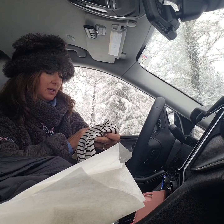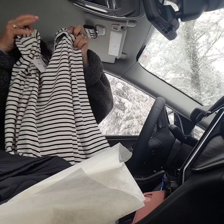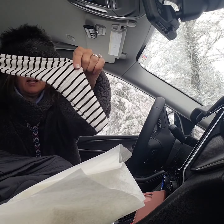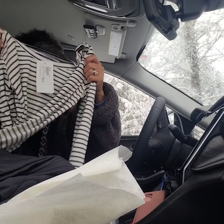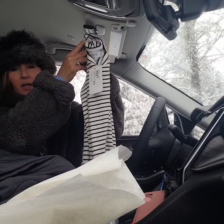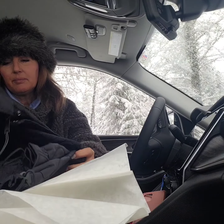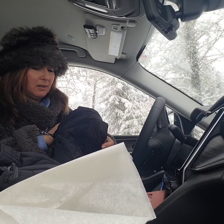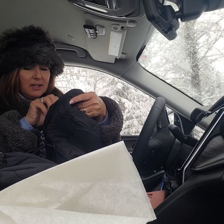First item is by Evereve. It's one of their shirts for $58, their own brand. I like the little sleeve, but I am not a stripe person. I don't like stripes. So I'm not sure about that. We'll have to see. The next is a little Z Supply jacket, and it's a small.